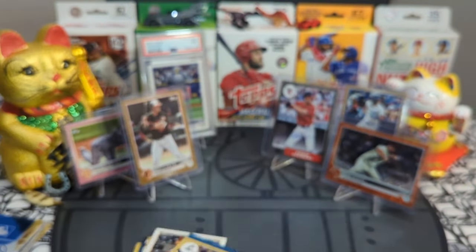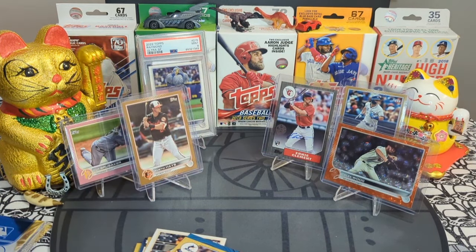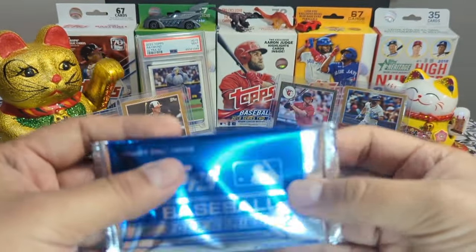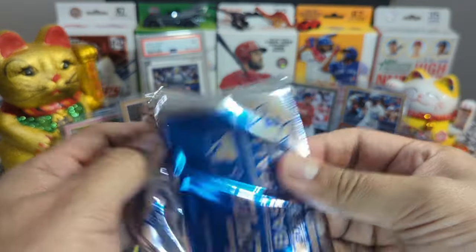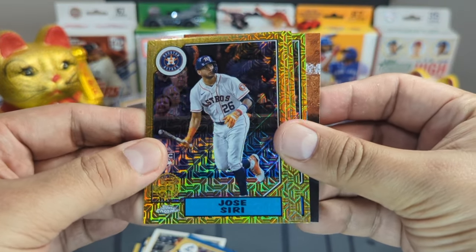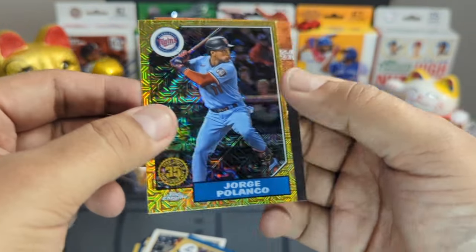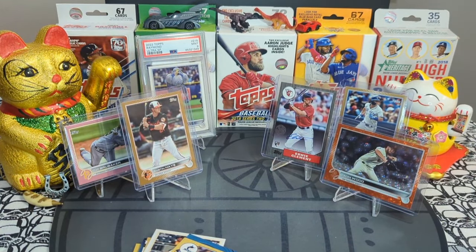And base. Alrighty, folks. Maybe I missed a short print. Maybe I did not. I'll check it out. So now, let's get into this very nice silver Mojo pack right here. Let's wish us luck. Lucky Peter Studios, where all we do is pull bangers. OG Crew, what is up? No parallels. Dang it. Alrighty, folks. Let's see what we got. Jose Siri, Brian Reynolds. We got Big Meat Pete and a George Polanco base Mojo card. Nothing crazy, guys.